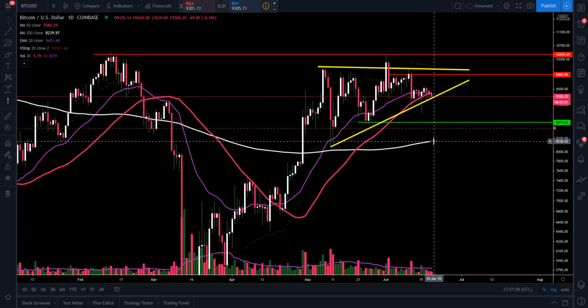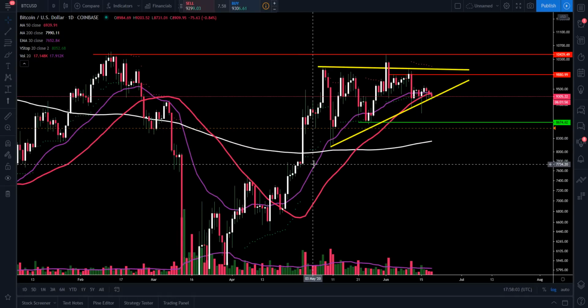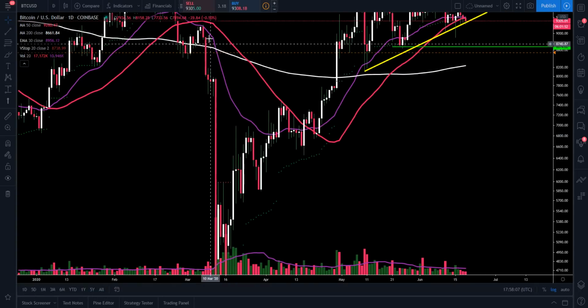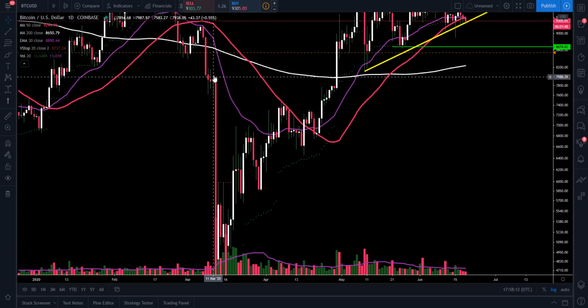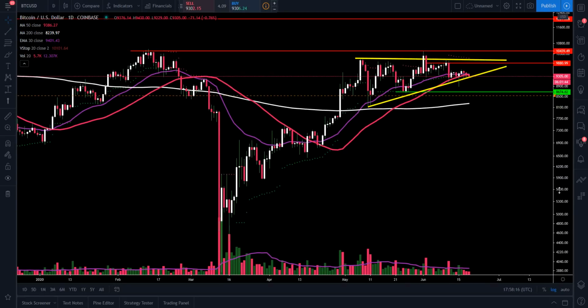And when you move sideways for so long, whichever way it's going to break, it's going to be very fast, it's going to be very aggressive. It could be a white candle like this to the upside where we went from $7,700 all the way up to $9,000 in a day, or it could be something crazy like this over here where we went from $8,900 all the way down to about $8,000 in a day. It truly can move over $1,000.